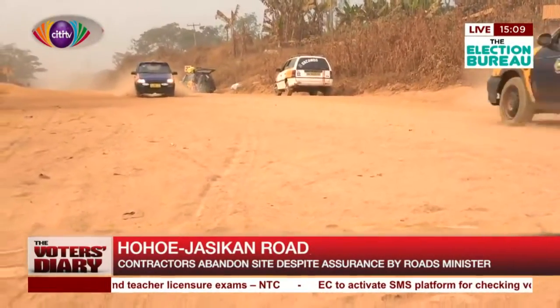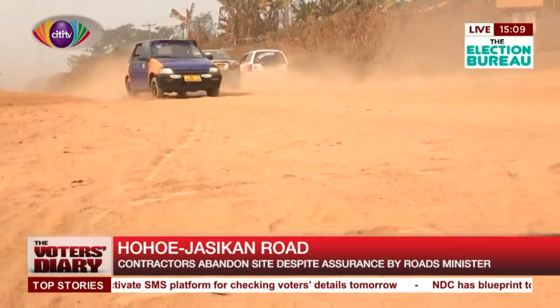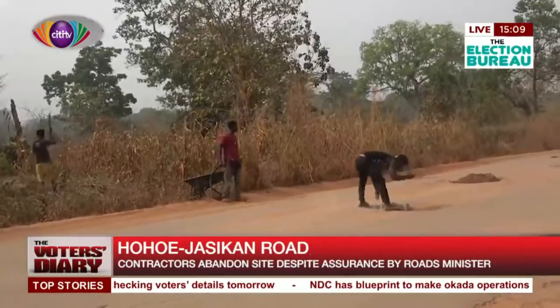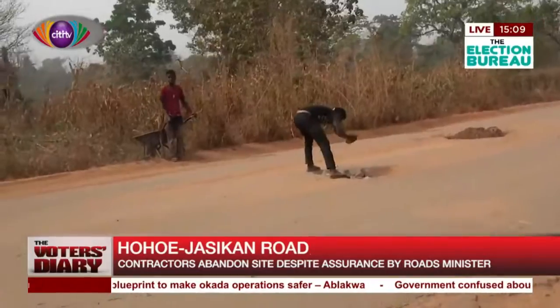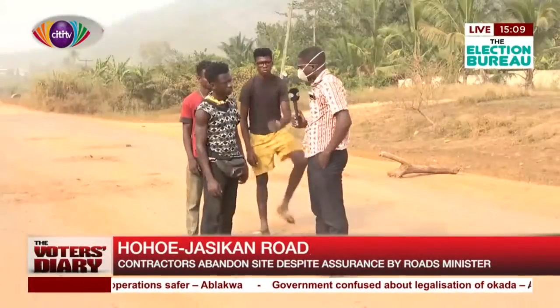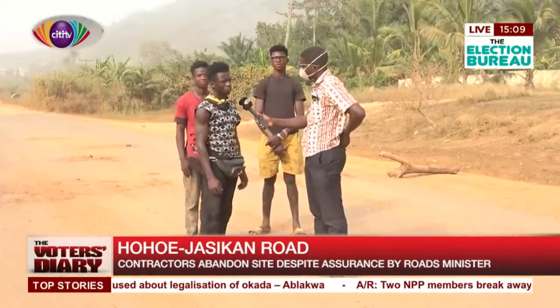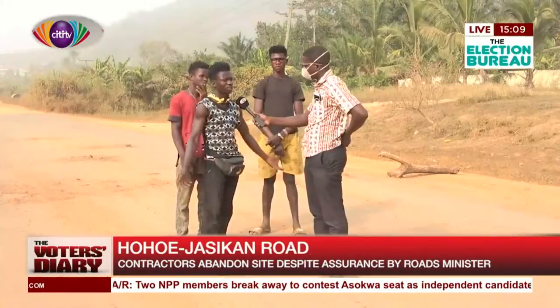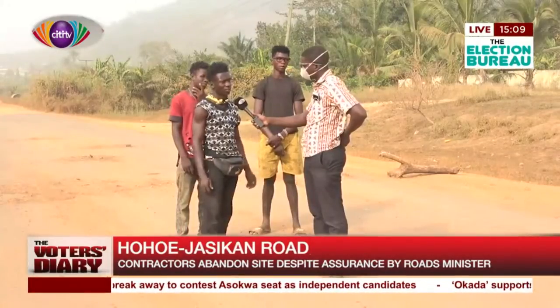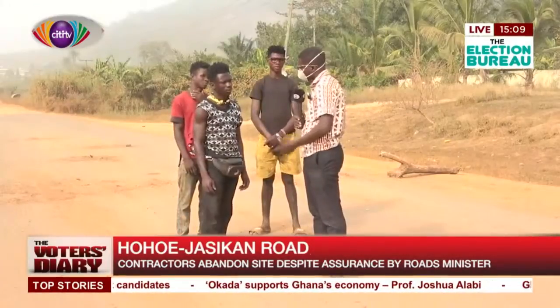Their fear is that the rainy season will be worse if the road is left in its current condition. Young boys on other parts of the stretch have begun filling up potholes for a living. Why do you come to fill the road? Okay, as for us here, the road is not good. But there's nothing to do apart from doing this for our daily bread. Yeah. So on the average, how much do you earn from this?